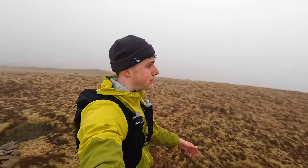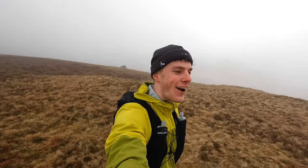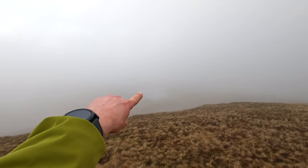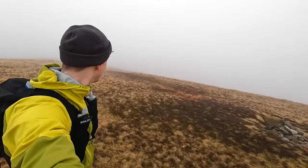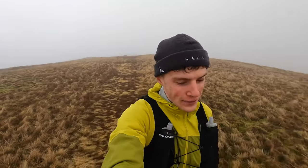Wainwright number 2, Birks. And as you can see, we're spoilt for views up here. Can't see a thing. I think if we go over here, we can just about see Ullswater down the valley. And on a clear day, the views from up here would be stunning. But if we look up to the sky, I'm seeing some shades of blue up there. So as the forecast predicted, I think it is supposed to clear up a bit and lift. Yeah, I think it's just rolled in at the wrong time.